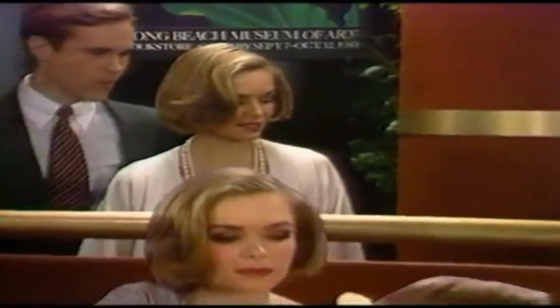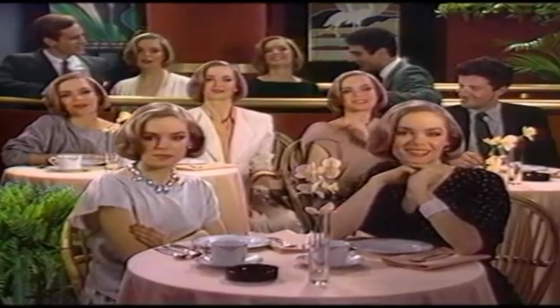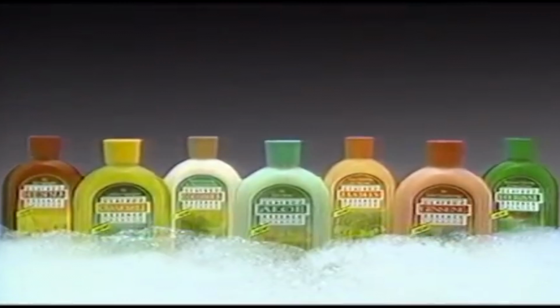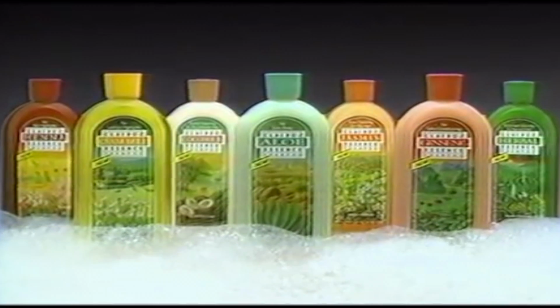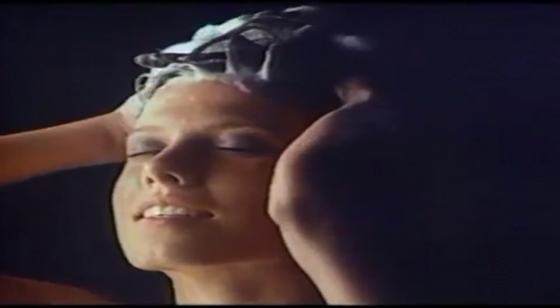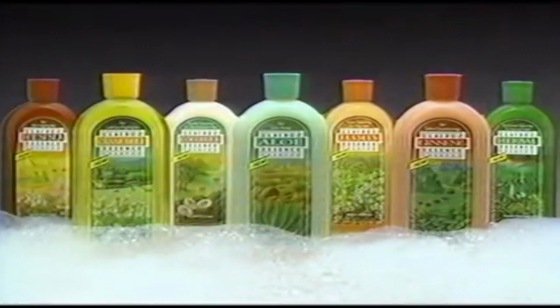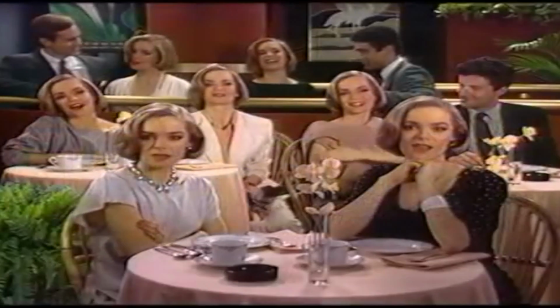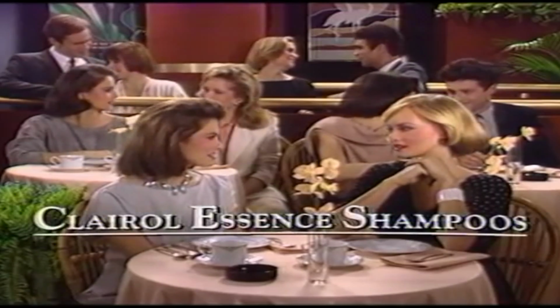If we lived in a world where all women were the same, they'd need only one shampoo. Clairol introduces 7 shampoos for the real world, where all women are different. Clairol Essence Shampoos, each with its own natural botanical. Aloe Essence for extra body. Chamomile Essence for beautiful highlights. Ginseng Essence for conditioning. 7 Clairol Essence Shampoos that make your difference beautiful.